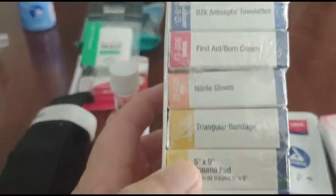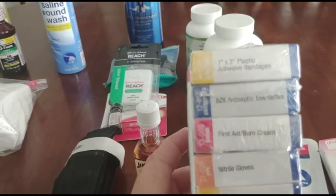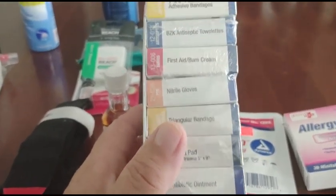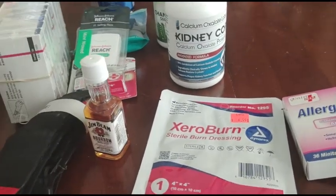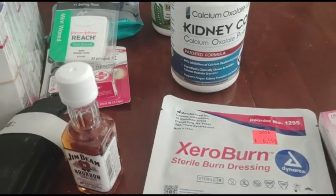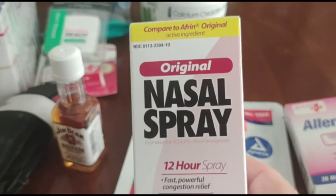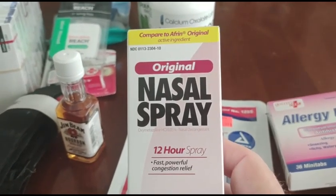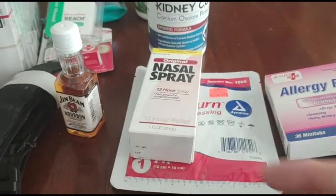some gauze pads. Again, these are small boxes, as you can see, but to maybe have some of this in your bag or your car glove box or something, it might benefit you. It's better to have it and not need it than to need it and not have it. Nasal spray. Again, if you live over here in the east and the southeast, if you go out and mow the grass and it's all dry and everything, these things really help.